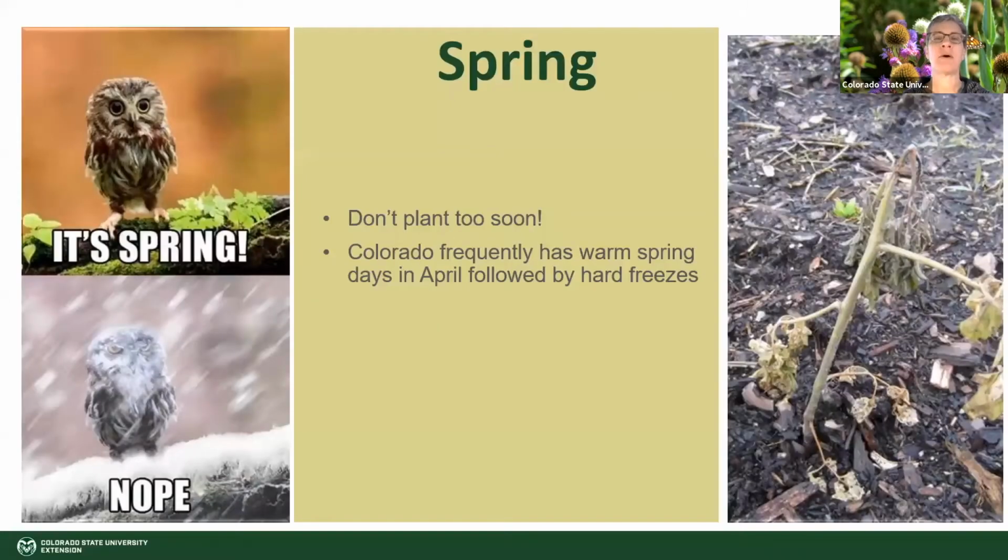Just talking about weather in general, in spring, Colorado fools you very easily. We have these lovely spring days, and everyone starts to think, oh, it's great, it's spring, and then we get snow. This last week was a perfect example. We had some beautiful warm weather, and then we got a big snow. So don't be fooled by the early warm-ups, because that is devastating to a garden and to a gardener. Really do wait until that average last frost date before you plant out things like tomatoes, or this is what your tomatoes are going to end up looking like.